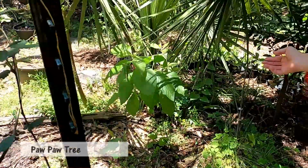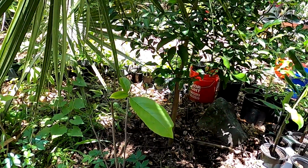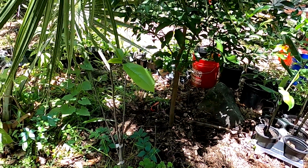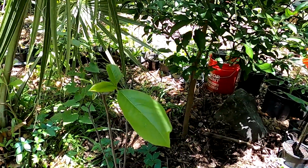Our Paw Paw Tree finally came to life. Oh, yay. It was dormant every winter? It's been dormant, and this is the first year it's actually kind of, we thought it was dead, and all of a sudden it went poof. So we're very happy. It's amazing. Don't throw away your fruit trees.